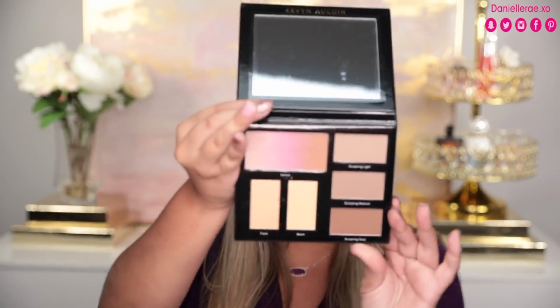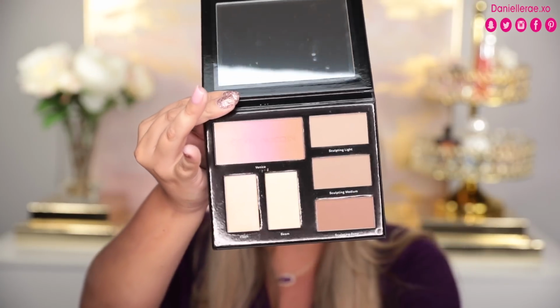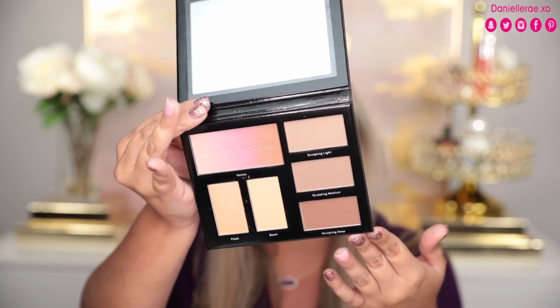And I actually talked about this in some kind of video, not like an anti-haul video, but a video talking about new releases and whether or not I thought they were worth it, or if you should get them, just my opinions on them. But anyways, here is what this contour book looks like. And I have to say, out of all the contour books, I feel like this one is 100% worth the money because it is a lot bigger than most of them.